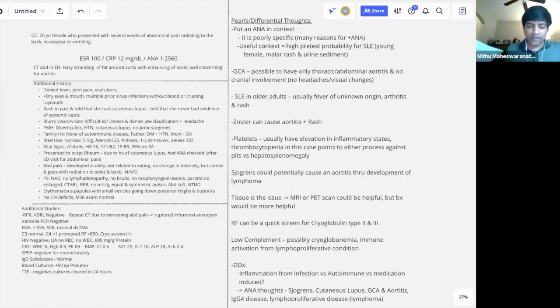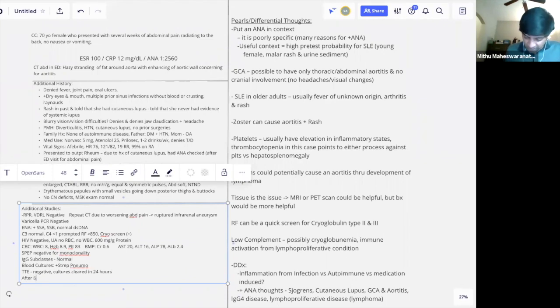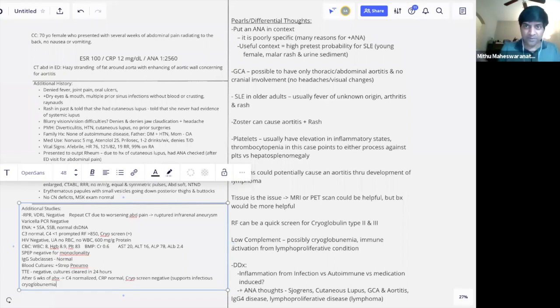So we actually had to follow her outpatient, and after 6 weeks of antibiotics, her rheumatoid factor dropped from greater than 850 to 200. Her C4 went from less than 1 to a normal 15. Her inflammatory markers, the CRP, normalized, the sed rate after 6 weeks was almost normal in the mid 40s, and her cryoglobulin screen was negative. So that was really our supportive evidence that this was probably an infectious cryoglobulinemia. And we suspect she likely has Sjogren's syndrome because she had the ANA, positive SSA and SSB, and clinical symptoms of sicca symptoms with dry eyes and dry mouth.